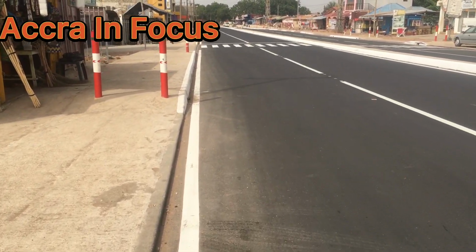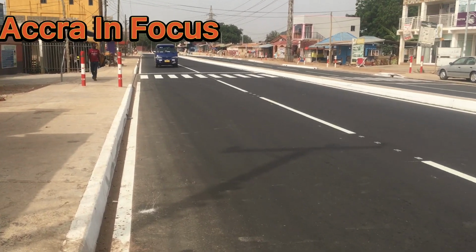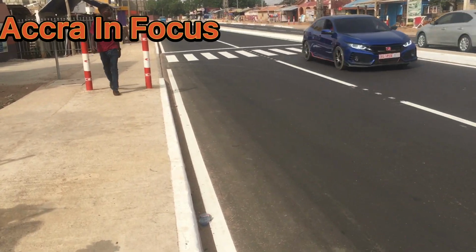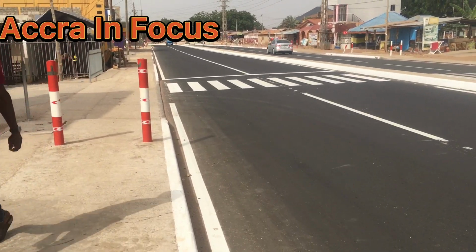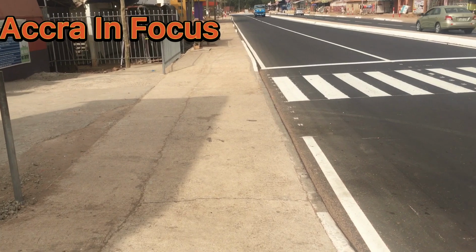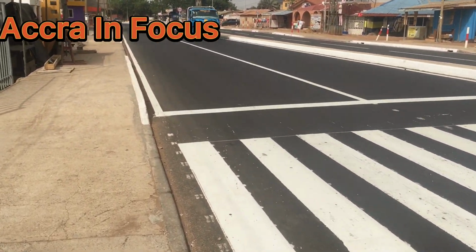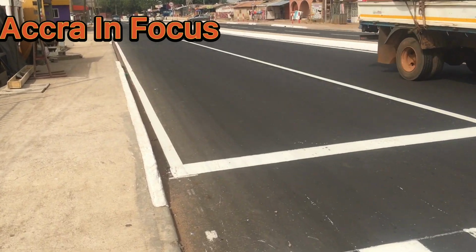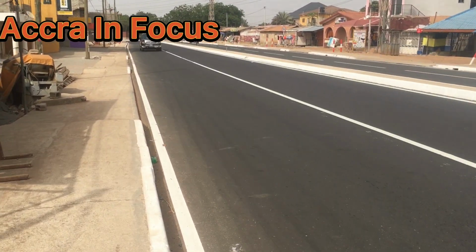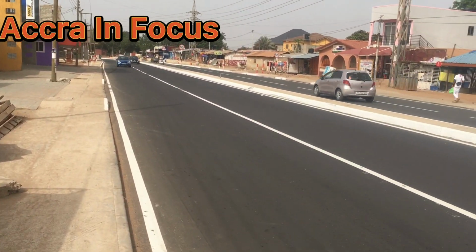Amen. So this road is leading to East Legon Hills, Santoy, and Nanakrum Junction. This beautiful road was constructed and commissioned late last year. Although the road markings were not done, it was commissioned and opened to traffic. So they have finally finished everything.